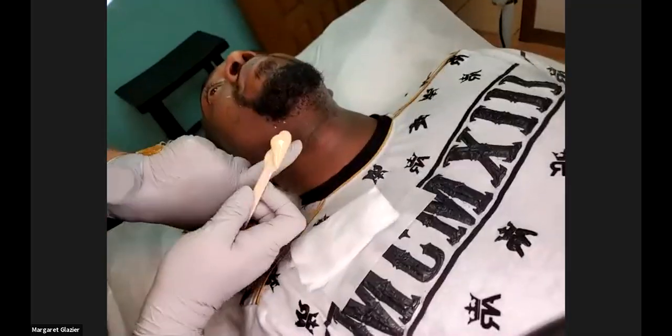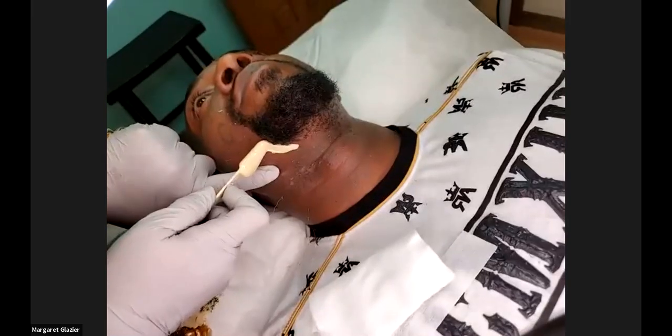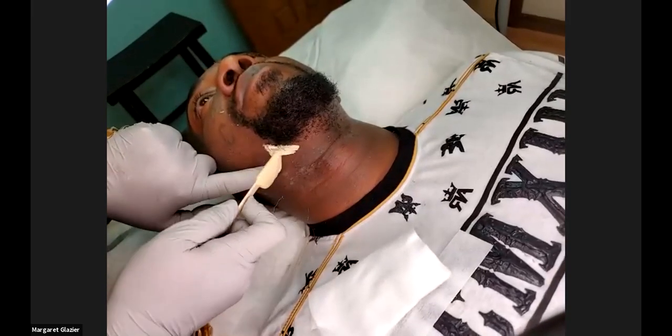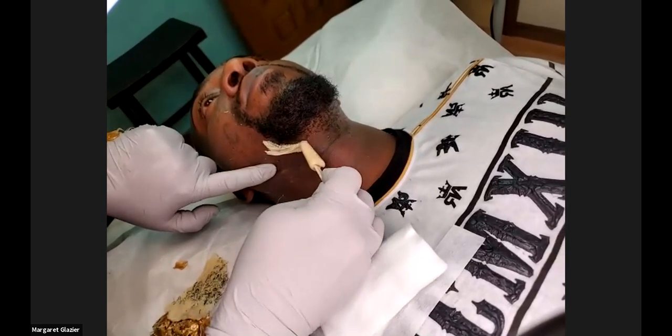Yeah, and I don't know if you can see how beautiful his skin is down here, but it is just simply beautiful. So I'm gonna go back in with the Keratite and just kind of hit the edges up on that area.